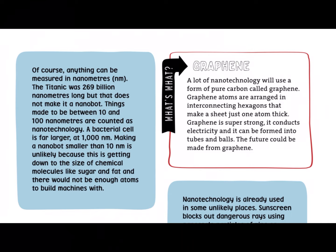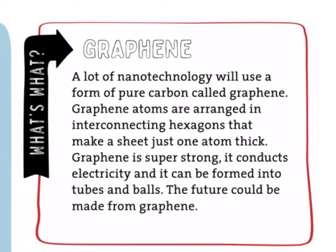And interestingly enough, graphene. A lot of nanotechnology will use a form of pure carbon called graphene. Graphene atoms are arranged in interconnecting hexagons that make a sheet just one atom thick. Graphene is super strong, it conducts electricity, and it can be formed into tubes and balls. The future could be made from graphene.